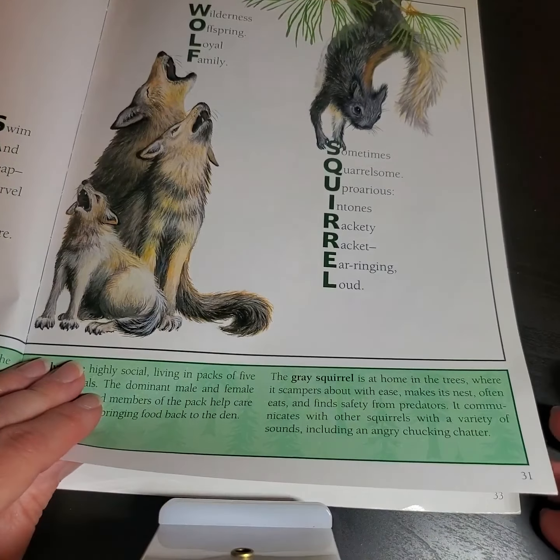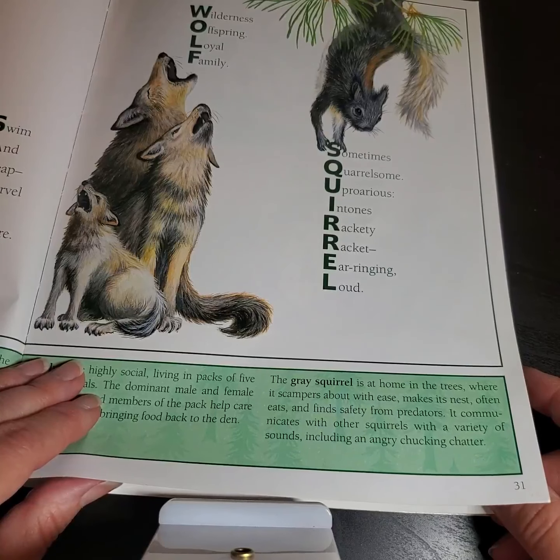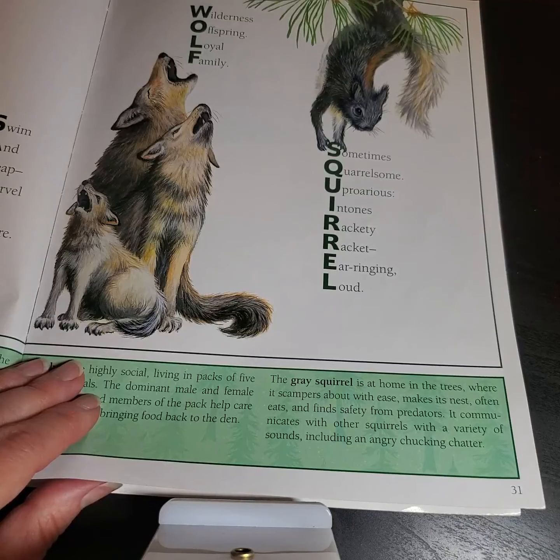Squirrel. Sometimes quarrelsome. Uproarious in tones, rackety racket, ear-ringing loud. The gray squirrel is at home in the trees where it scampers about with ease, makes its nest, often eats, and finds safety from predators. It communicates with other animals with a variety of sounds, including an angry chucking clatter.